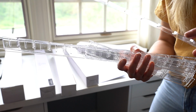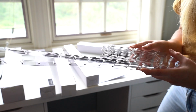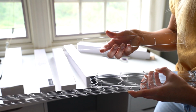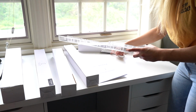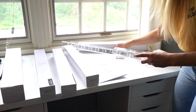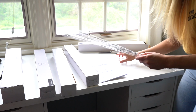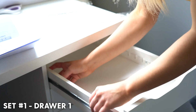But look at these acrylic dividers. Really great quality. Absolutely love them. Again, they're customized to fit and to stay put in your Alex drawers, so your makeup won't shift or move. You can rearrange the pieces, which you'll see here in a few. Here we're gonna put together set number 1 in the top drawer. So this is gonna be your eyeshadow drawer.